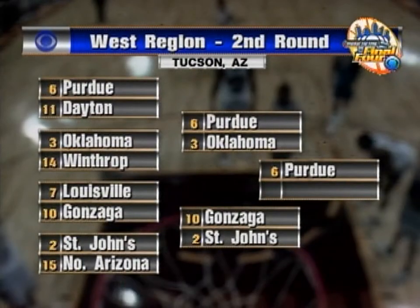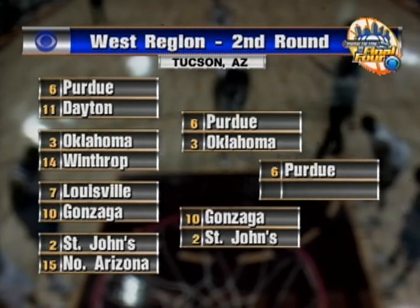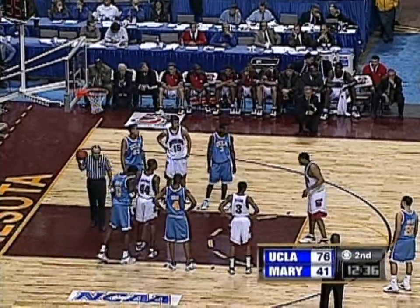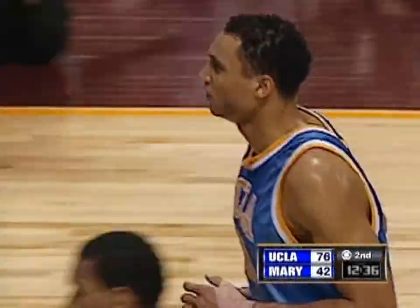Gonzaga and St. John's fighting out west for a chance to go to Albuquerque. Purdue knocked off Oklahoma, the third seed, in the first game there in Tucson. And Gonzaga and St. John's having at each other. The winner here, of course, goes into Auburn Hills, Michigan next week and takes on Iowa State. And they will join Michigan State and Syracuse in the Midwest.